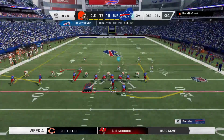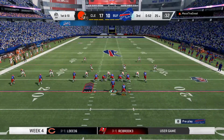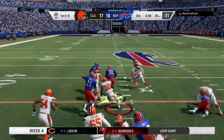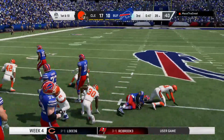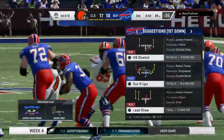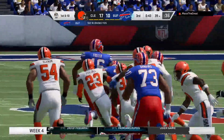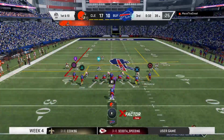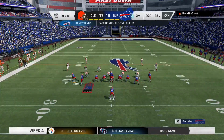Buffalo offense ready to go for their next drive. They find themselves down 17-10 as they come up on a 1st and 10. Now a good running play here to start the drive. That'll net them 14 yards as they pick up the 1st. 14 yards, and the Bills will get a new set of downs. So from the 39 now, they'll come up on a 1st and 10.